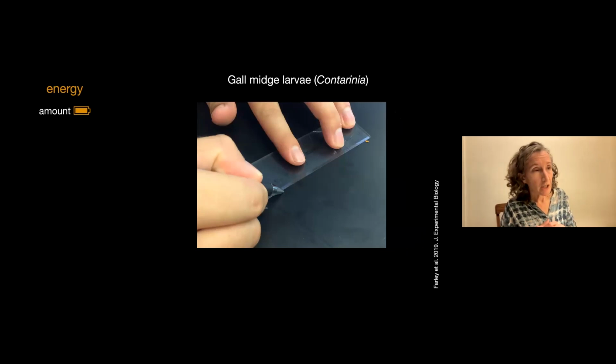This is a picture of a gall midge larva. And if you look up on the right-hand side of that ruler, you'll see a little orange blob. And the orange blob is about the size of a grain of rice. That little orange blob just jumped from where it is, where it landed, which is where it is right now, from the tip of the pen. So that little orange blob just jumped that distance. That little orange blob does not have any legs, and yet it jumped that distance.